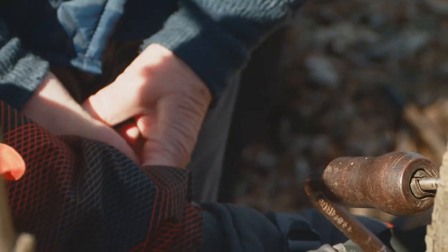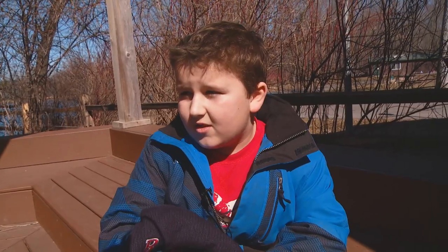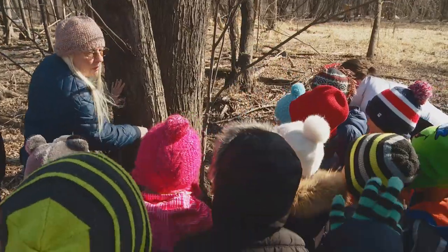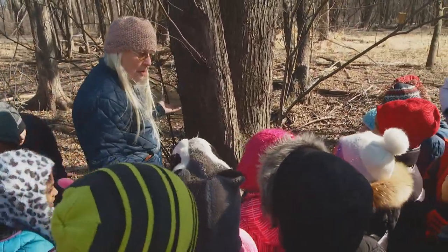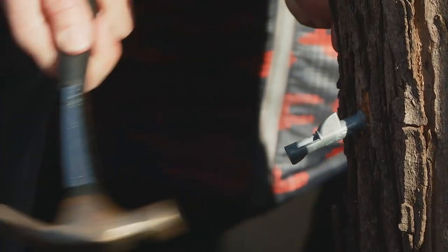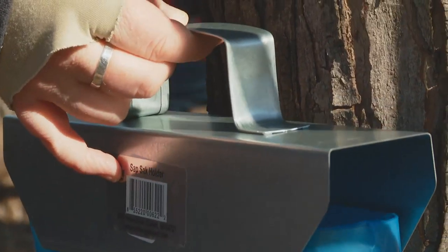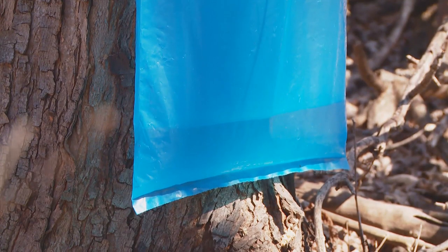1, 2. You have to drill a hole in the tree. And then you put the thing, I forgot what it's called. What do we put in the hole? A bucket. The spile. And then you can put a bucket on it or a bag. And then you hang it on, and then you wait for it to drip in the bag or the bucket.